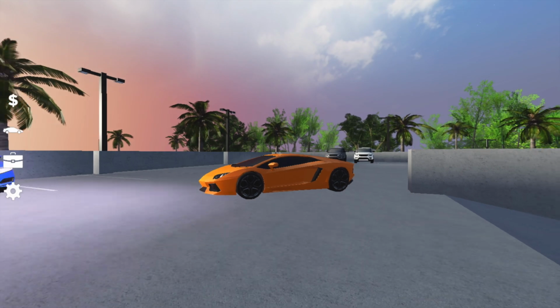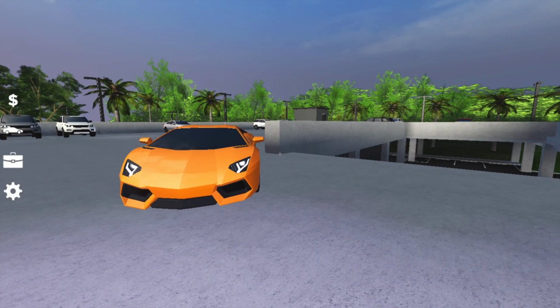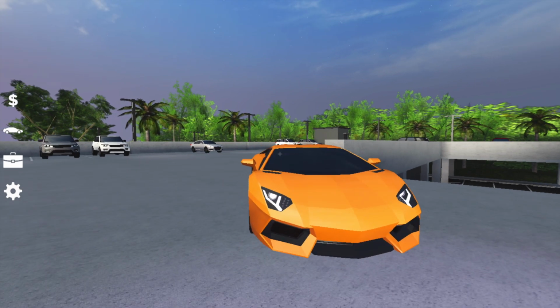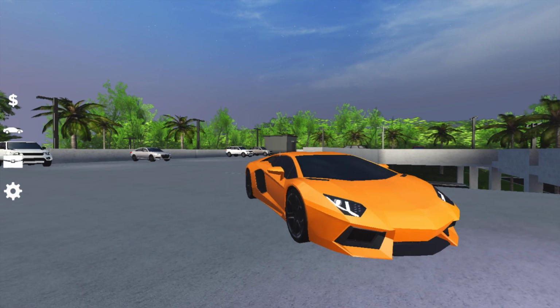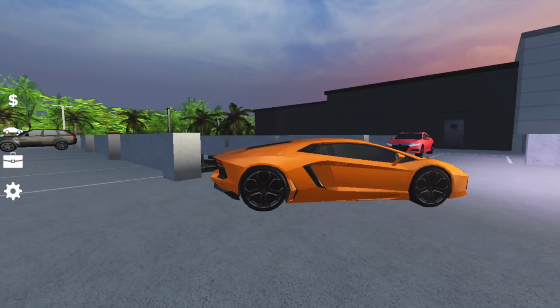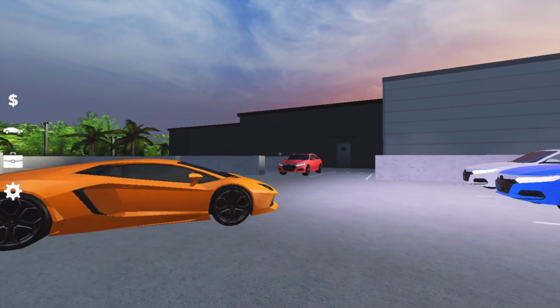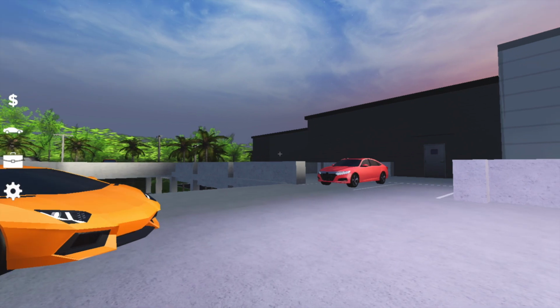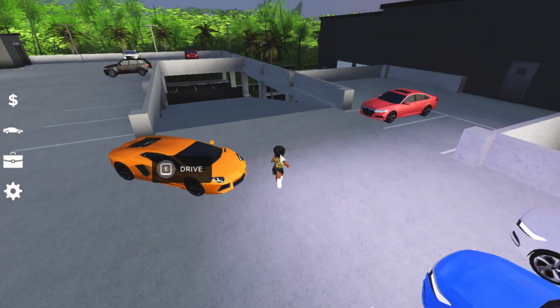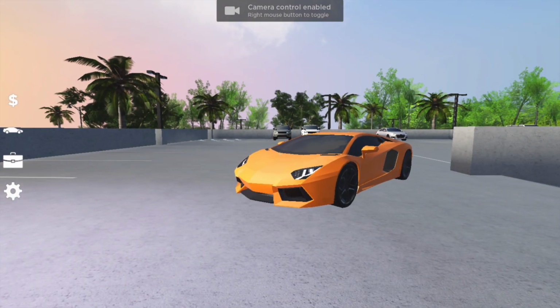So, yeah. Alright guys, it's finally daytime and they remodeled this 2012 Lamborghini Aventador. So it's in an orange color and this wasn't a car that they added. It's remodeled, alright? So if you already have it, I'm sure they'll keep it inside of your inventory for you. And if you spawn it, it'll already be remodeled. So you don't have to go and buy the car again. Anywho, this is just a remodel.